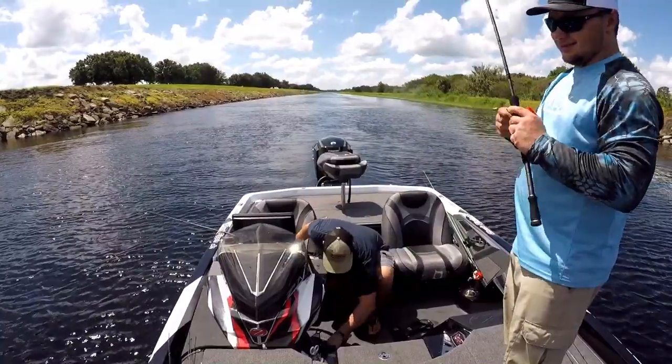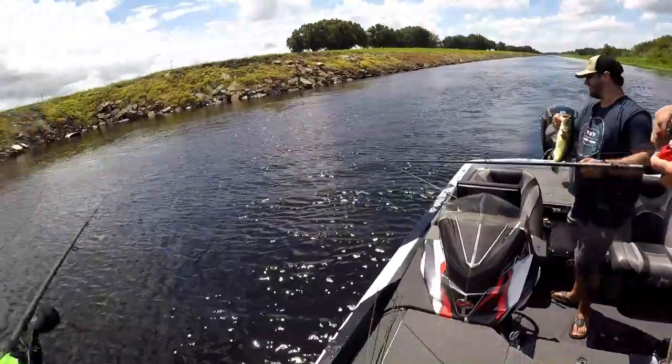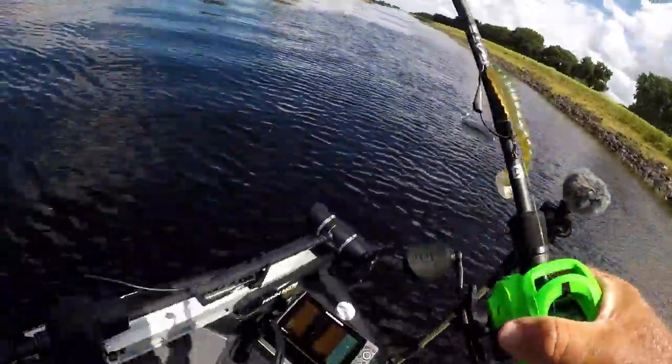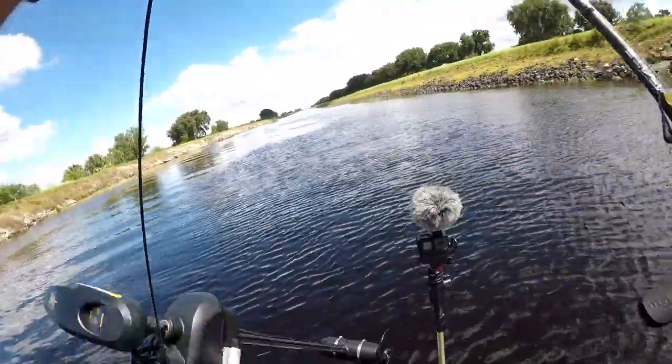Come on, little guy. Not a bad fish. Oh. Rolled up first cast. There you go. Right in the middle. I didn't even put the trolling motor in the water yet. My camera's all down position. About how it's supposed to happen, I guess.